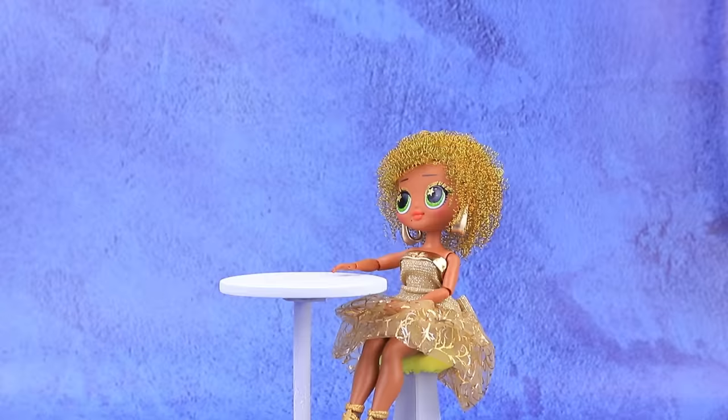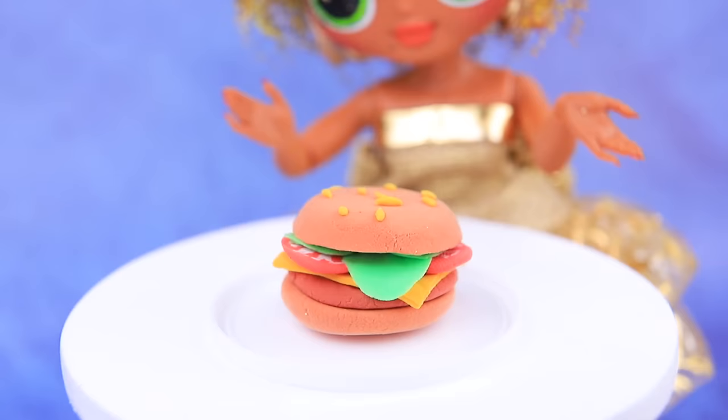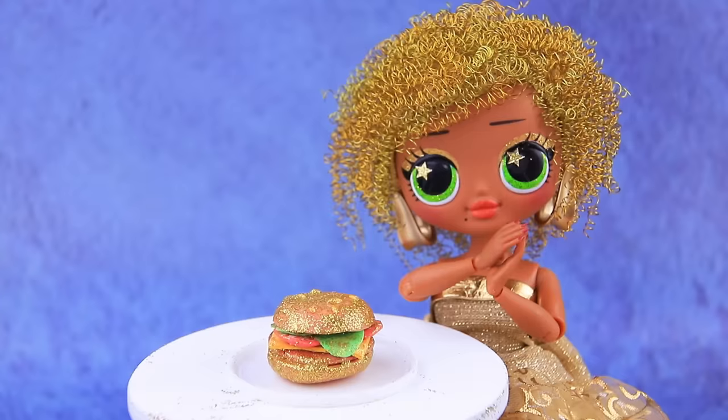Ari orders burgers everywhere. It's difficult to please her. Who knew that instead of sesame seeds, she would want gold? She needs to tip the chef for a dish like this.